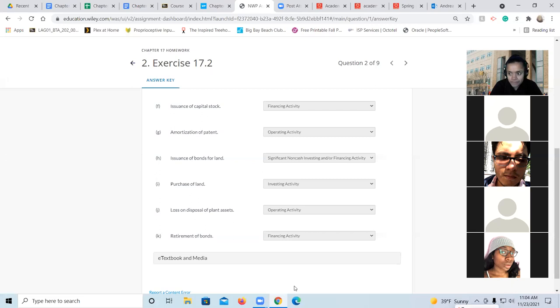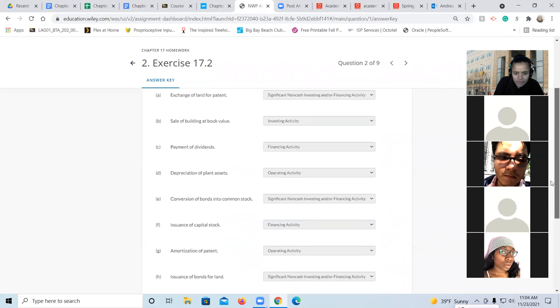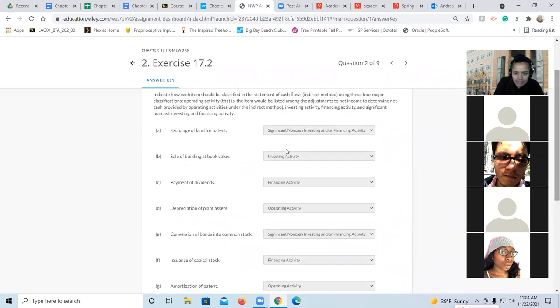What else? Anybody? And so just to be clear, I've said this now to Shafak, but I just want to be clear that everybody understands when something is a significant non-cash activity, it's just going to be written up at the bottom of the cash flow. It will not show up in the actual statement of cash flows. It shouldn't, okay, because it's non-cash. You will just write it up at the end.